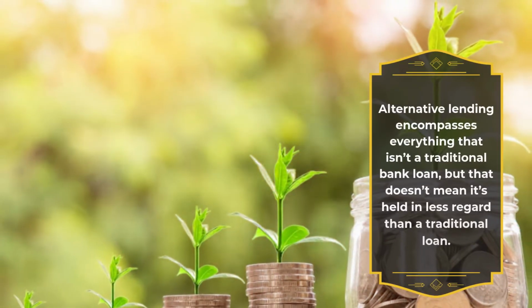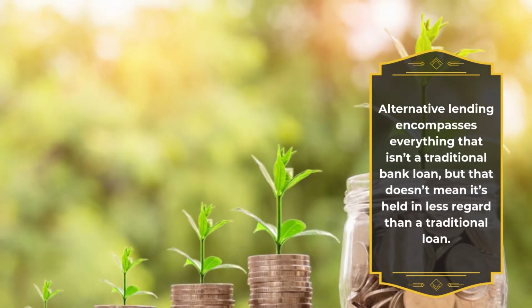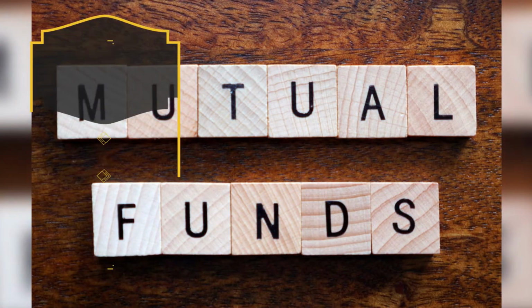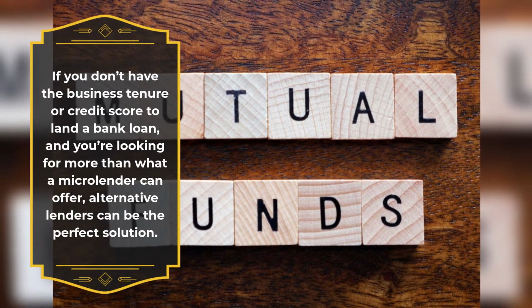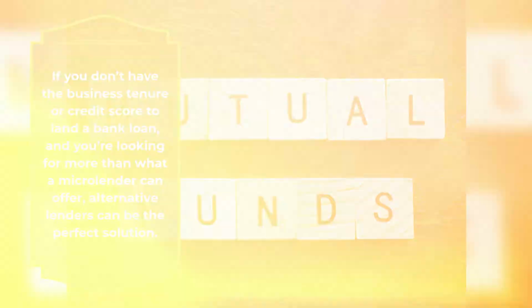Alternative lending encompasses everything that isn't a traditional bank loan, but that doesn't mean it's held in less regard than a traditional loan. If you don't have the business tenure or credit score to land a bank loan, and you're looking for more than what a microlender can offer, alternative lenders can be the perfect solution.